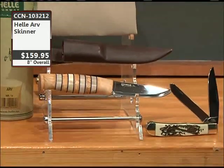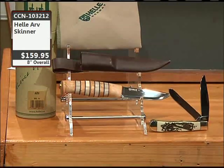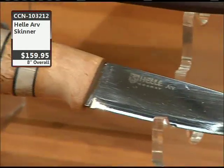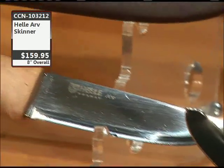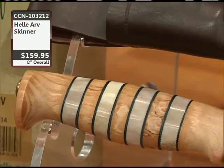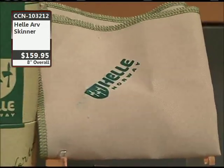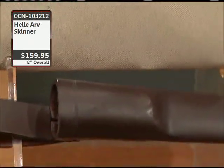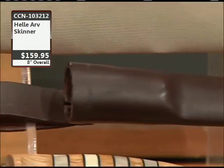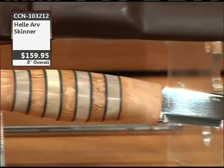Now this is new. The Helle is actually a new line that we started carrying. These knives are coming out of Norway, but this one also has birch, staghorn, and a leather sheath. So birch, and then that's your staghorn. You'll get a polishing cloth. This company was created by two brothers in Norway in 1932. And, you know, going strong.